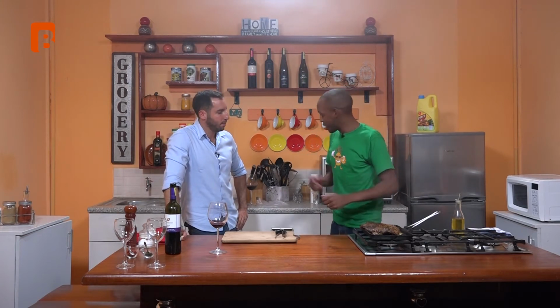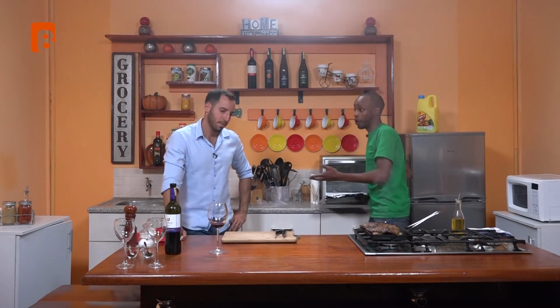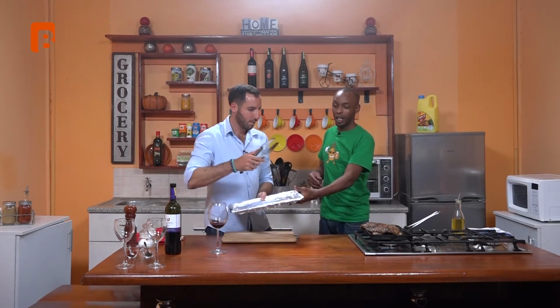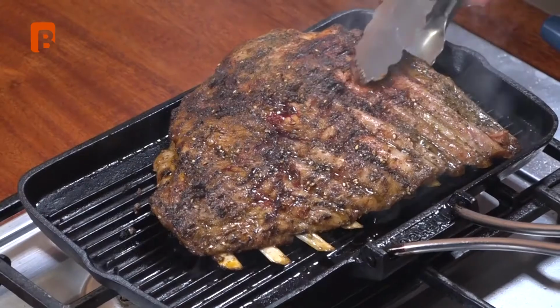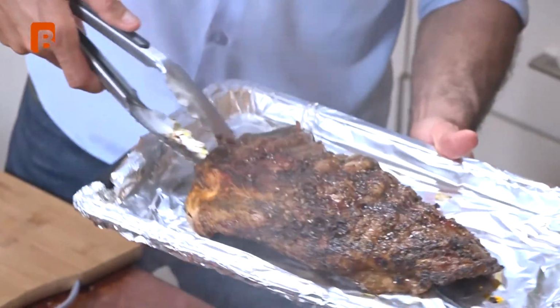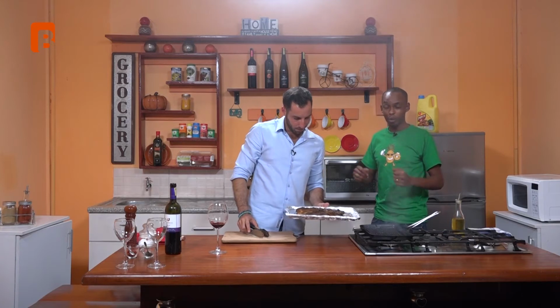And now once your meat is just beautifully colored on both sides, we're going to proceed to throw this in our oven. So as I mentioned, and as I mentioned a little earlier, very important to always make sure to preheat your oven in good time, just to be able to save that cooking time and the cooking process.